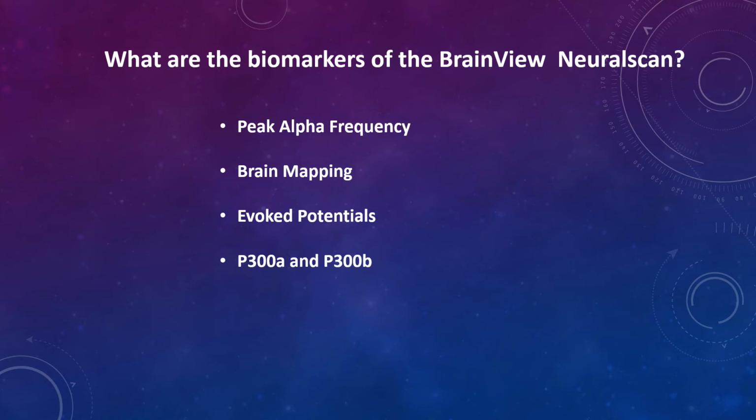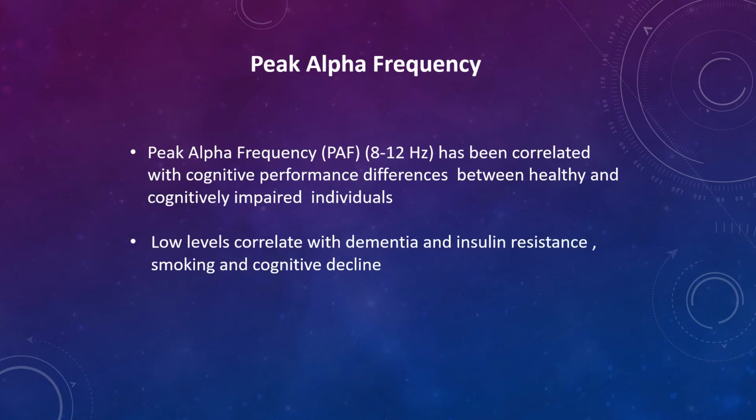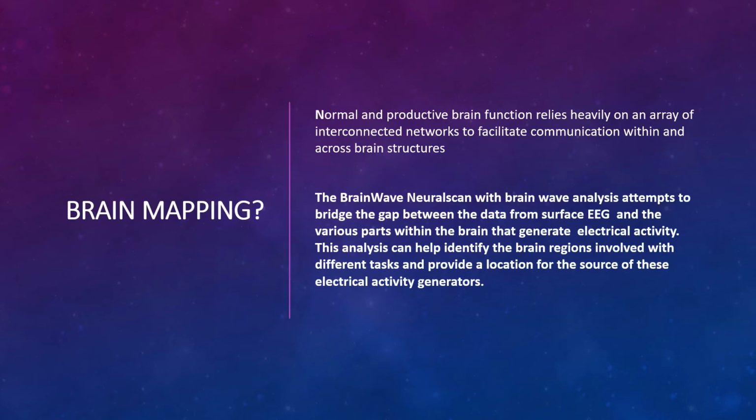What are the biomarkers of the BrainView Neuralscan? Well, these would include peak alpha frequency, brain mapping, evoked potentials, and the P300a and b. The peak alpha frequency is the brainwave activity that is measured at 8 to 12 hertz and has been correlated with cognitive performance differences between healthy and cognitively impaired individuals. Low levels correlate with dementia, insulin resistance, smoking, and cognitive decline.